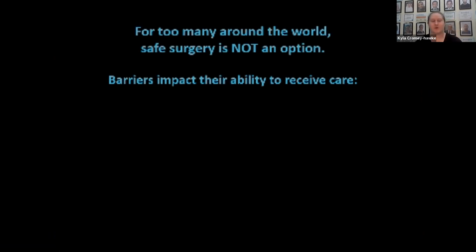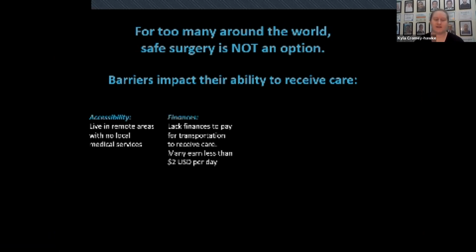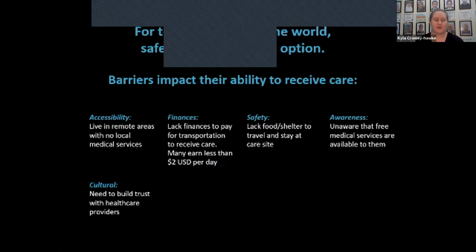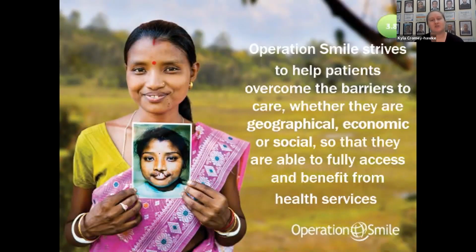So the majority of people who lack access to safe surgical care are often the poorest in their countries, excluded from care due to low to no income, residing in remote locations far from surgical sites. Patients and their families may not know that this condition can be treated, or if they do know, they may not know where to go to receive help. And in some cases, a lack of trust in healthcare providers will also create a barrier that needs to be addressed through education and relationship building. So Operation Smile strives to help patients overcome the barriers to care, whether they are geographical, economic, or social, so that they are able to fully access and benefit from health services.